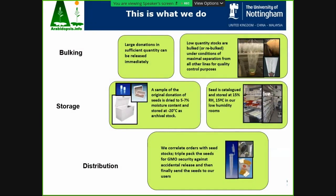Every time prices have increased, it's always in consent with our friends in America, so both stock centers have the same prices, obviously. And also we tell the community in advance. So we have 3 main jobs.